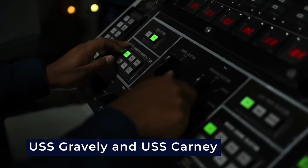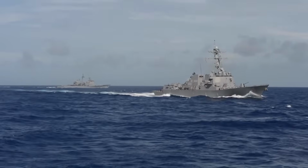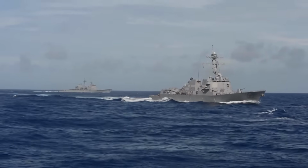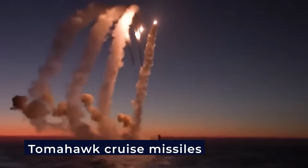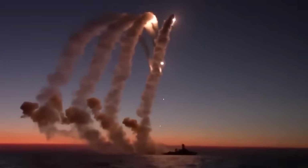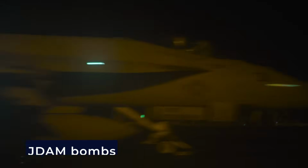When the strike was greenlit, the USS Gravely and USS Carney locked onto coordinates and prepared their Tomahawk silos. From those two destroyers, a dozen Tomahawk cruise missiles thundered into the night sky. Their terrain-following systems guided them low and fast, hugging mountains and ridges to hide from radar. Simultaneously, fighters from the carrier took off, each jet carrying precision JDAM bombs. These dumb bombs had been transformed into smart weapons with GPS kits that could punch through hardened roofs and deep underground shelters. The strike unfolded in perfect sync.